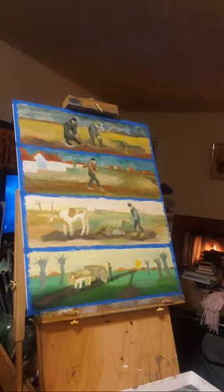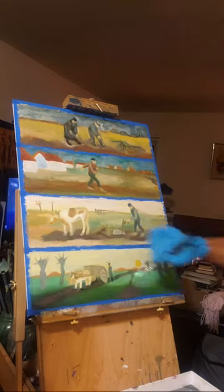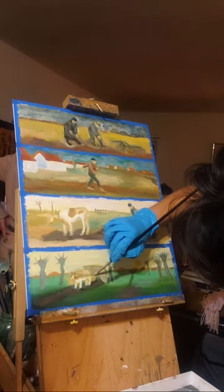So here we go. Utopia. That's cool. Travis Scott's talking about utopia. I like that idea. Utopia.